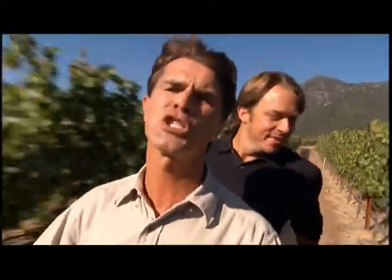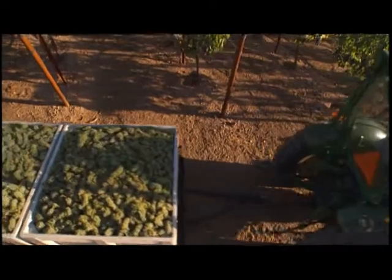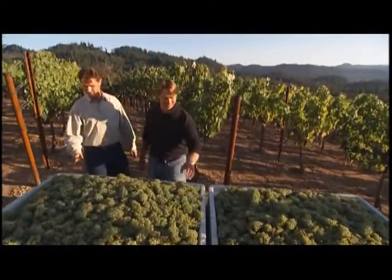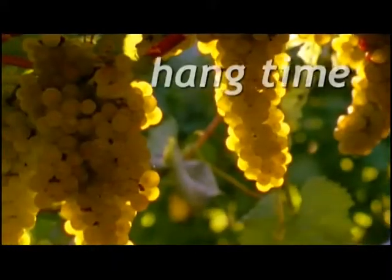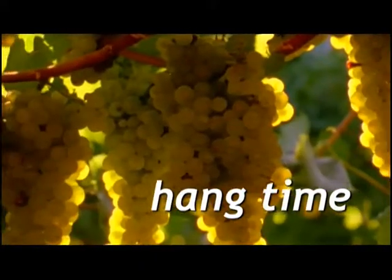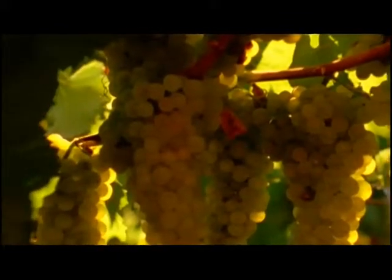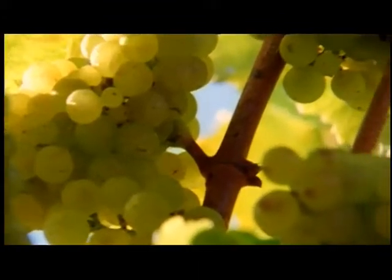Man, this is some pretty steep terrain. Exactly, and that's just how we like it. How do you determine the precise time to pick these grapes? We keep the grapes on the vine late into the season. It's what we call hang time. This hang time allows the sugar in the grapes to increase the deep, concentrated flavors. We allow these coastal, mountain-grown grapes to reach their fullest flavor potential on the vine, and it's worth it.